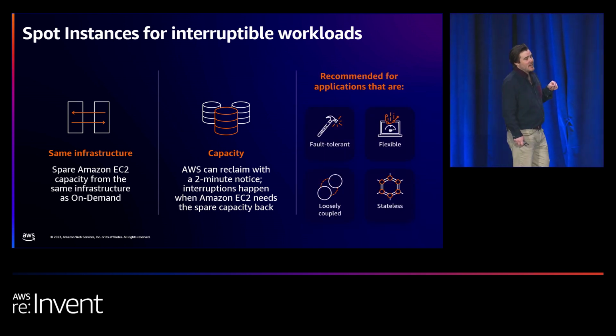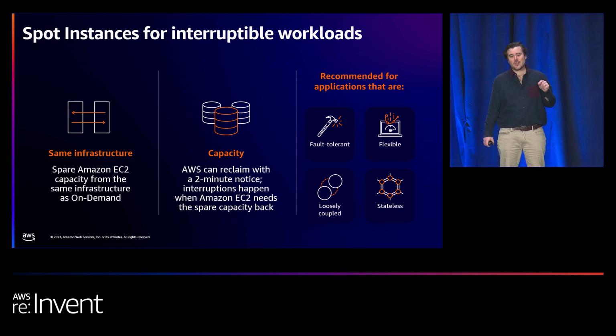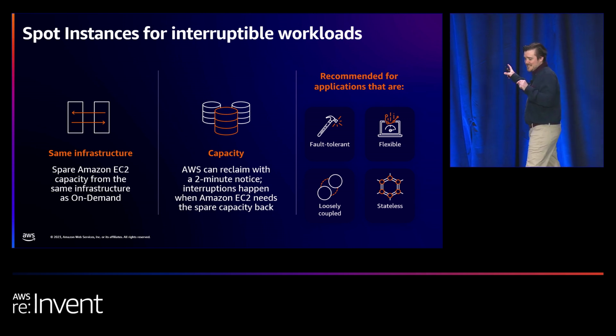And so when it comes to running applications on Spot, there's a couple of things that I really just want you to know. If you're going to take away one thing and try to run on Spot, it'll be the next slide.